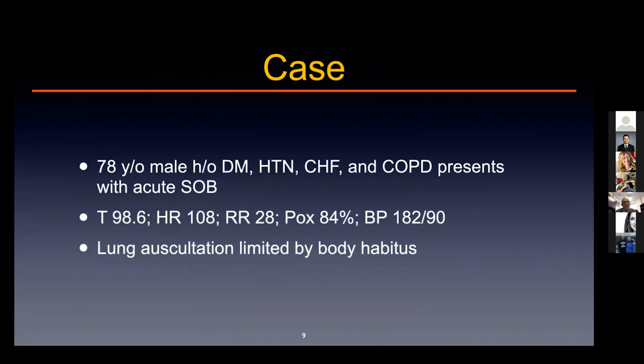This was a 78-year-old male, history of diabetes, hypertension, CHF, and COPD, who presented with acute shortness of breath. He was somewhat tachycardic, tachypneic, as well as hypoxic.